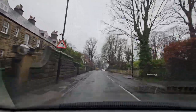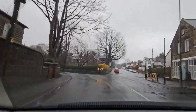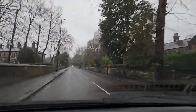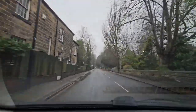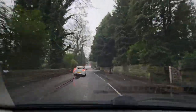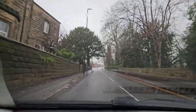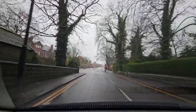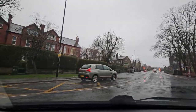Towards Headingley. Let's follow the road. It looks like Headingley. The workers used to live in, and it's the truth, isn't it? The workers used to live in the tiny red brick houses close to the city centre, close to the factories. The middle classes used to live a little bit further out in big stone-built houses like we have here. We're just that bit further away from all the pollution and everything.